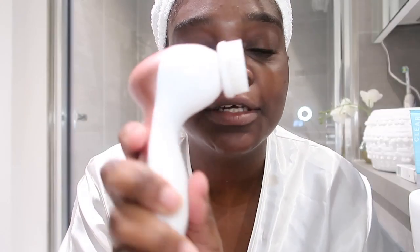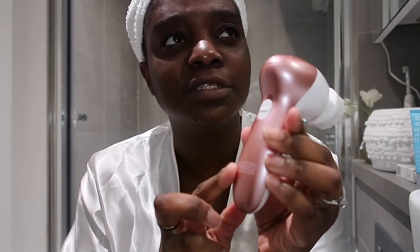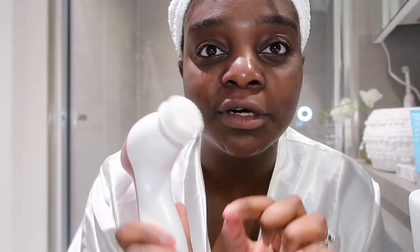As you can see, it is now super dry. The oiliness has gone. I do love this. I'll link the one that I got. My mum got me this for Christmas, I think, like 2 years ago, and you can't use it every day.